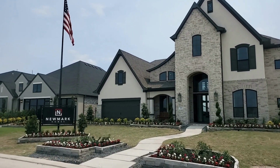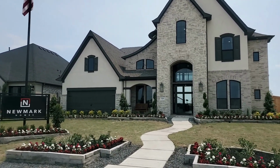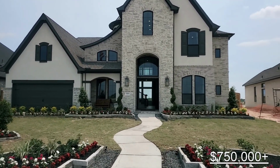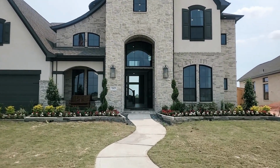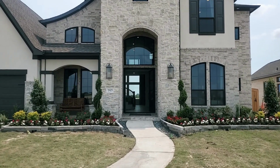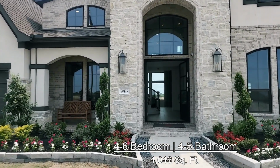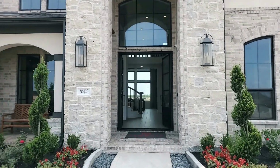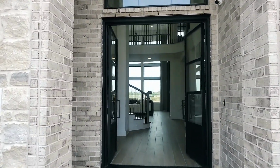Today, we are in the community of Durham Point, which is located in Cypress, Texas. Now, the home that we're going to view today is built by Newmark Homes. This beautiful beauty is called the Monterey. The Monterey is a 4 to 6 bedroom home, 4.5 to 5.5 bathroom, and it is a little over 4,000 square feet.